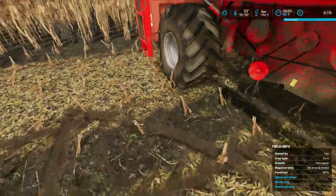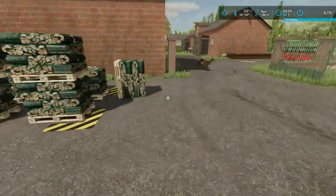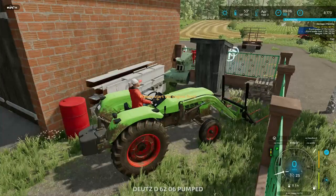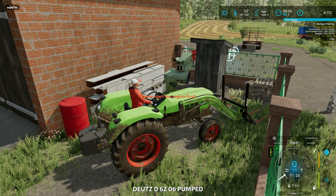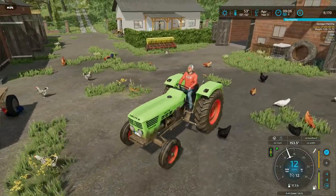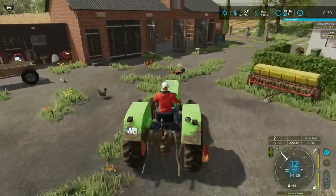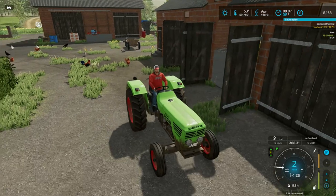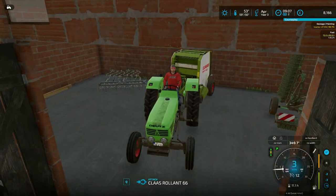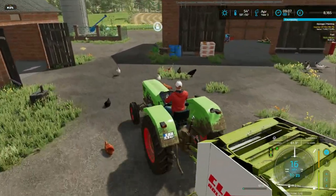I'll jump in and get the Deutz. And we'll jump in, get the baler, and we'll get the soybeans filled, baled. Here's the Deutz. Drop the weight off over here. Connect to the baler. So we've got to do the cart as well. So let's roll.